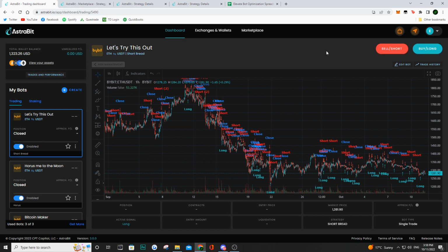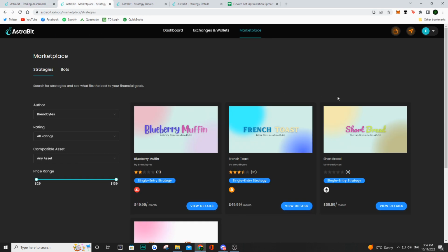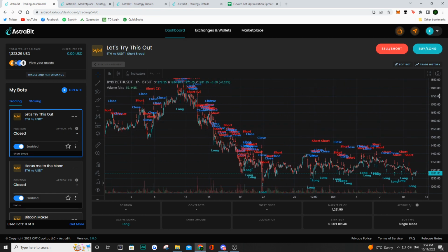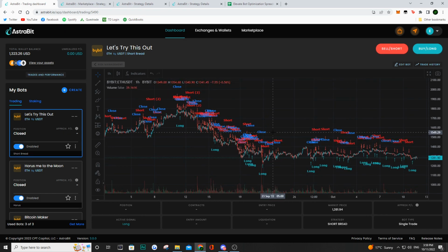So with that out of the way, if we take a look at the first strategy I had, this was actually a beta from Bread Bites, and this was the short bread bot, which is now going to be available to the public. So there was about a 3-week beta period that I was fortunate enough to be a part of. As we can see on the dashboard, we have all of the trades that it actually took on within those 3 weeks. So it was shorting as well as it was going into long positions, and we see all of this data here. Now this bot here is trading Ethereum, and it's a single trade bot type, meaning it's a swing strategy.